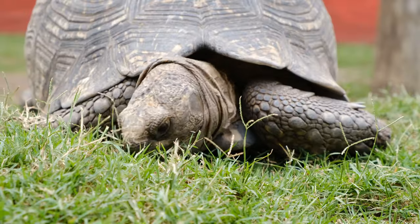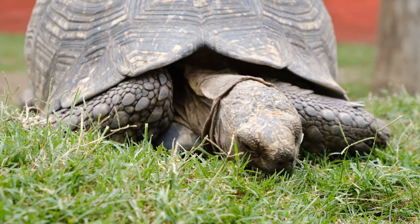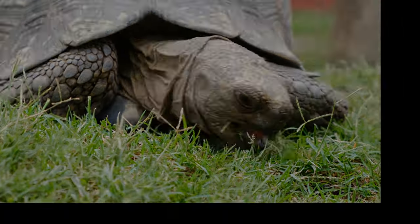The Nairobi Snake Park provides refuge and home for abandoned and unwanted reptiles, including giant tortoises that are still currently living at the park.